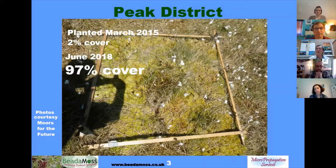This is a slide of a picture of a trial being done by Moors for the Future, where they planted hummocks in 2015, 2% cover. By 2018, they got a 97% cover, which is pretty good.